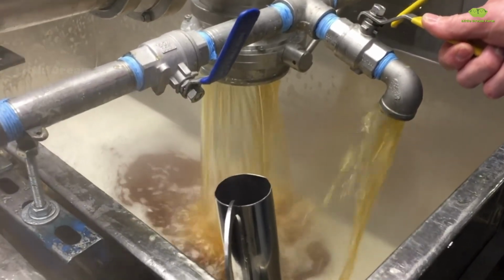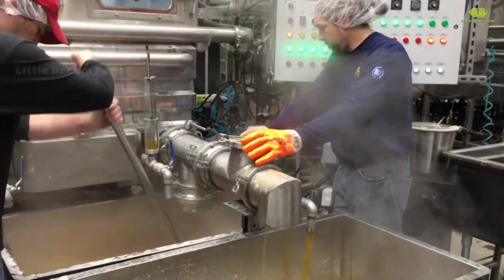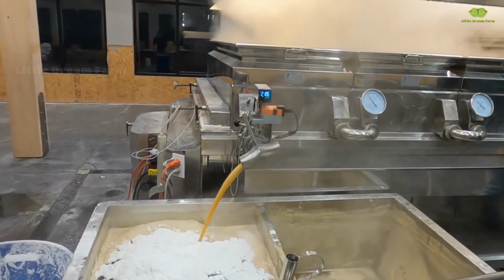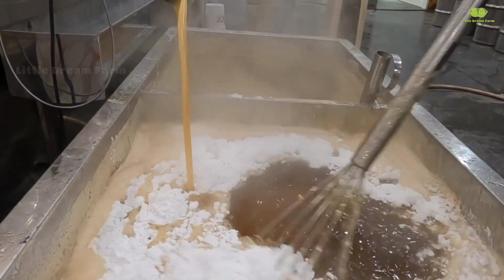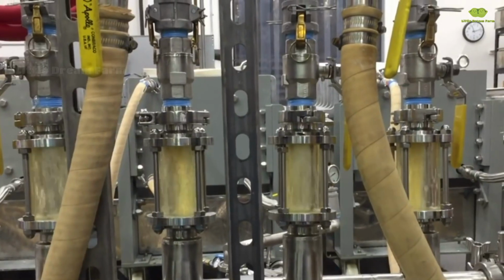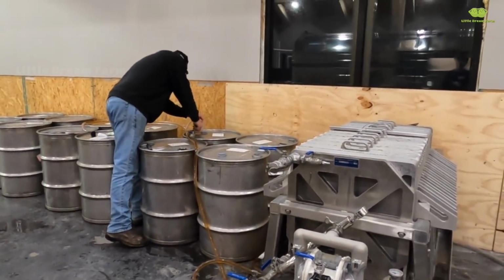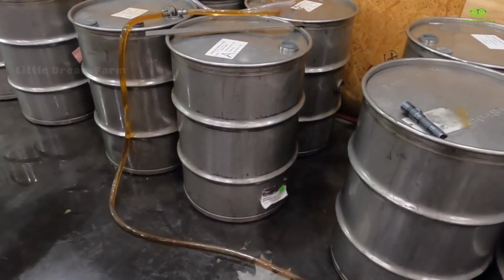And as the sap flows through the evaporator, the magic begins. The sap will condense and become sweeter, and eventually you'll see it arrive here as delicious syrup. But that's not all. We mix in a bit of food-grade diatomaceous earth to help filter the syrup. This diatomaceous earth acts like a good friend, binding with impurities to make the syrup look cloudy. Then pressure pushes it through a filtering press where the diatomaceous earth and impurities are removed, leaving us with a product as clear as crystal.